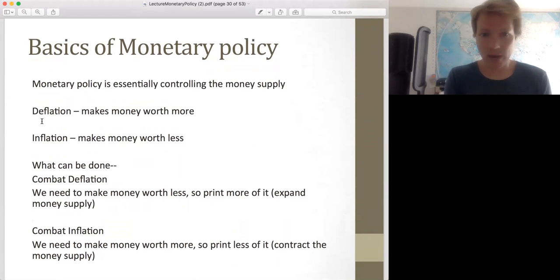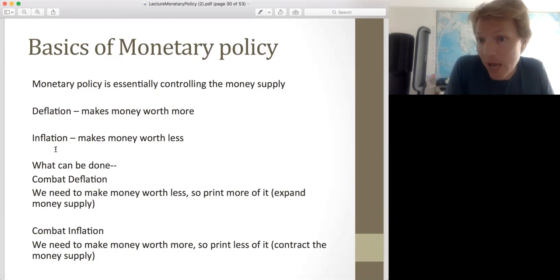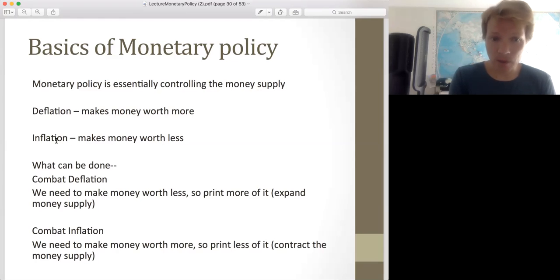And so when we have deflation, what's happening there is prices are going down. So that actually means the value of money is higher because you could buy more stuff. With inflation, that's when prices are going up. Your money's worth less because you could buy less stuff. Both extremes here, if deflation is going down by a lot, or inflation prices are going up by a lot, both are bad for your economy.